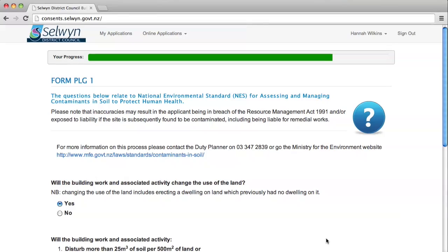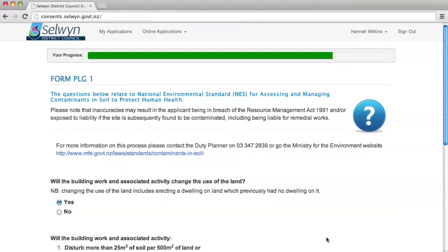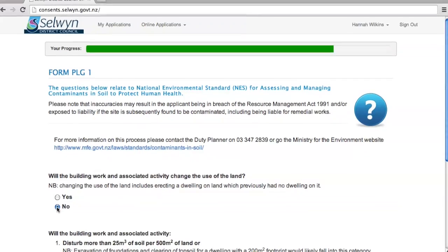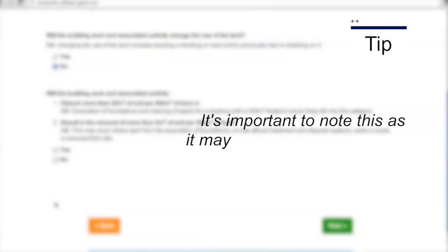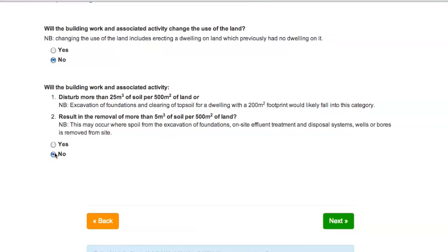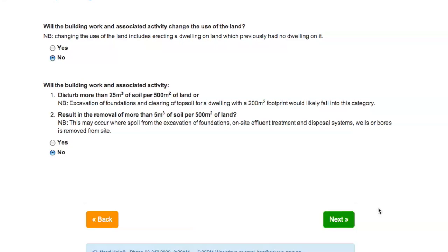This section of the form gathers information about potential contamination that may exist on your building site as a result of its previous use. It's important that you take all reasonable steps to establish any hazardous industry or activities that may have been carried out on the property in the past. This will establish if there is any potential contamination on the land that could affect the health or well-being of building occupants. This information is used to determine if a resource consent is required or not, if it complies with the New Zealand Building Code, and if any remediation is required.